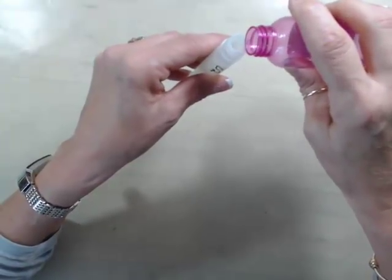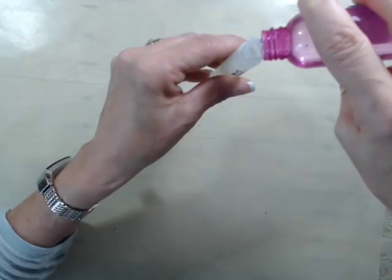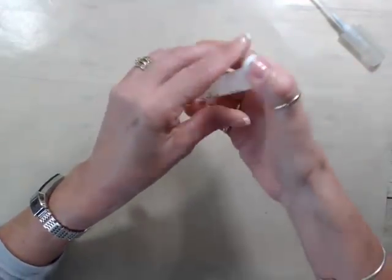And then I'm going to add a little bit more water. It still needs shaking. So I just fill it almost to the top there.